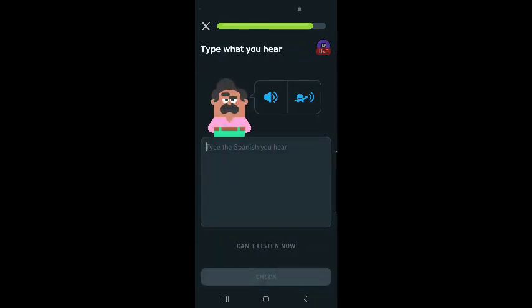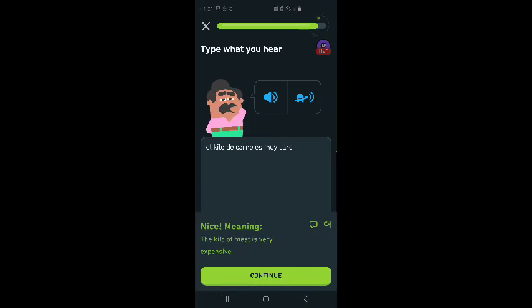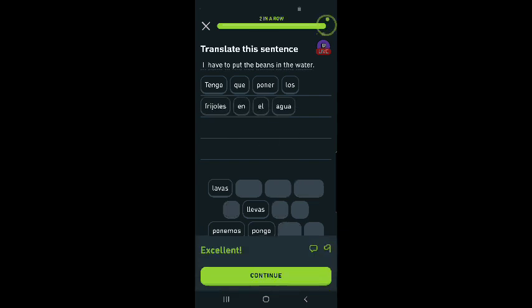El kilo de carne es muy caro. The kilo of meat is very expensive. I have to put the beans in the water. Tengo que poner los frijoles en el agua. Yay.